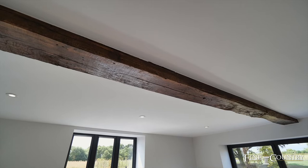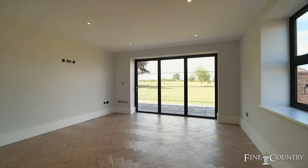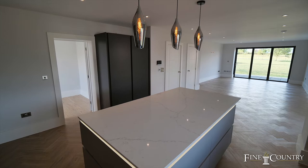The accommodation at Moseley Farm is set over 4 floors. The ground floor accommodation encompasses a contemporary open plan kitchen and living space. In addition, we have a main reception room, a study, a utility room, a guest cloakroom and a boot room.